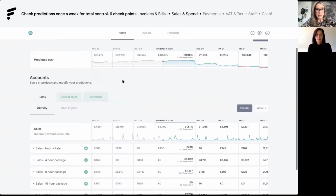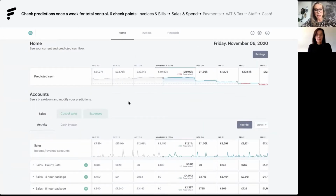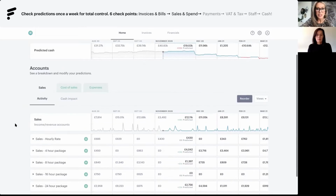And what you can see below your predicted cash is your engine room, effectively. The things that you control on a day-to-day basis are your sales, your cost of sales and expenses, right? So the first time that you log in, you really do need to do a bit of an assessment. But on subsequent times you will know that it's less. It's a scanning activity. And we're managing to do it in about 15 minutes a week, which is not bad considering this process should usually take a day of updating.